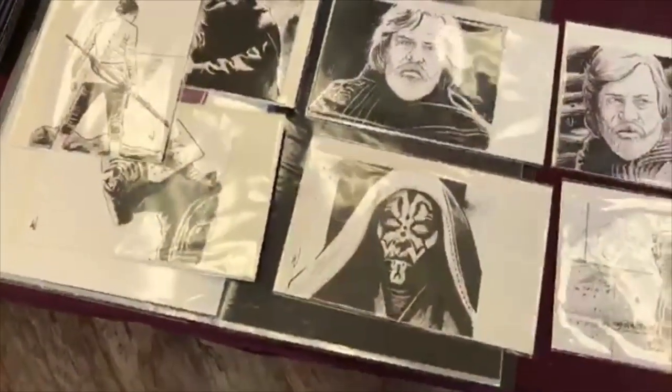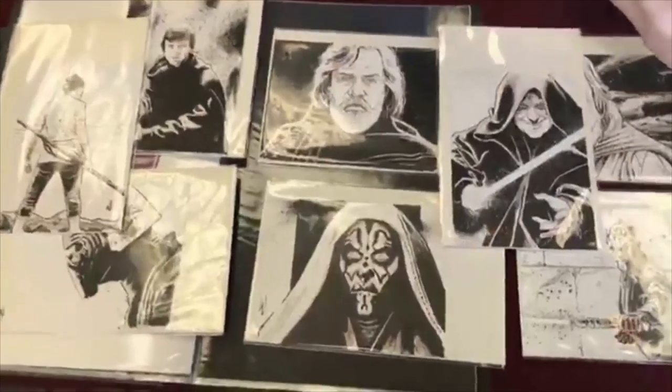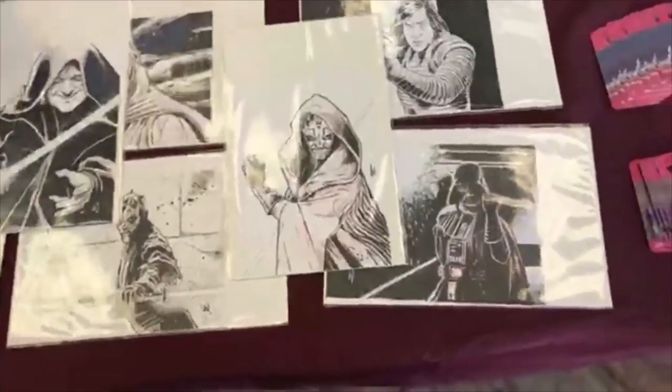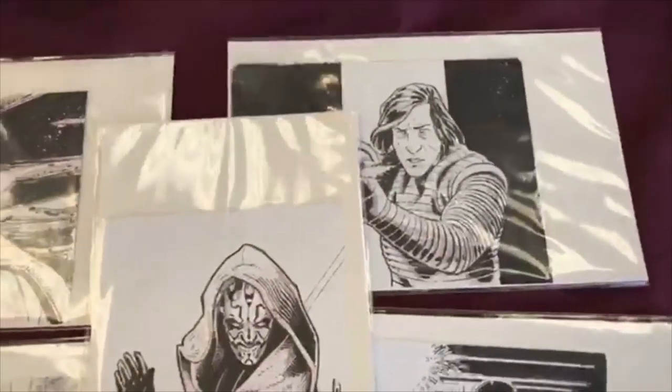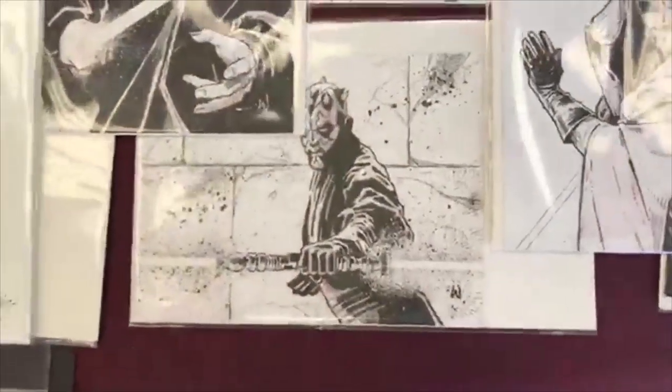Oh, I like that, Ray. Jenna said, thanks, Matt. Love you. So proud of you. Aw. See, she's the best. Oh, yeah, you got to get a good Vader in there. Oh, that is a nice Vader. Nice.